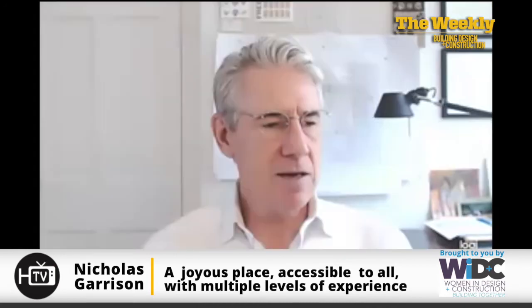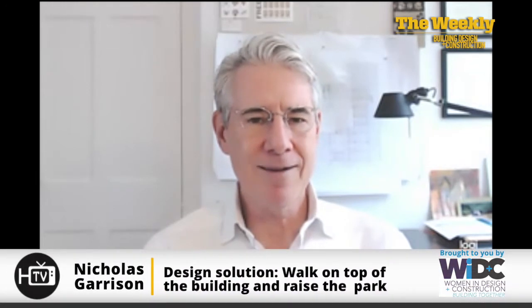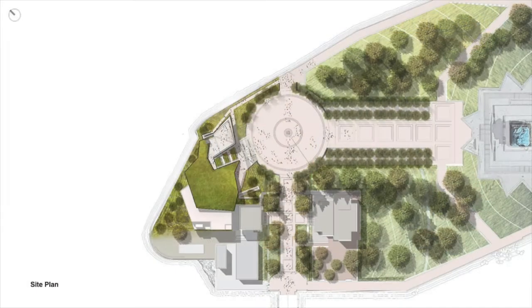So with that, we spent a great deal of time looking at the small size of that island and realized that the museum is going to take up some percentage of it. And we came up with this idea of essentially walking on top of our building and raising the park, making the building an extension of the park, as a way to not make the island smaller and also to provide that other level of experience that was so important.